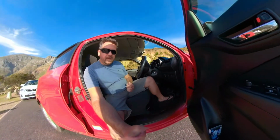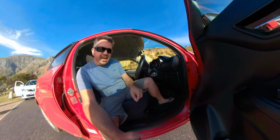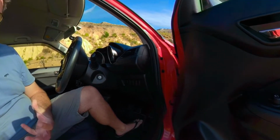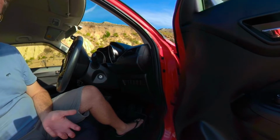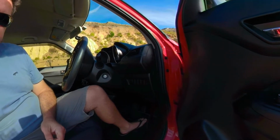One of the first things that really irks me about this car is this bank of blank plates here. You think, are there that many things you could add to the car? What would they be? And why did I buy the car that doesn't have them? So that's a little bit weird for me.